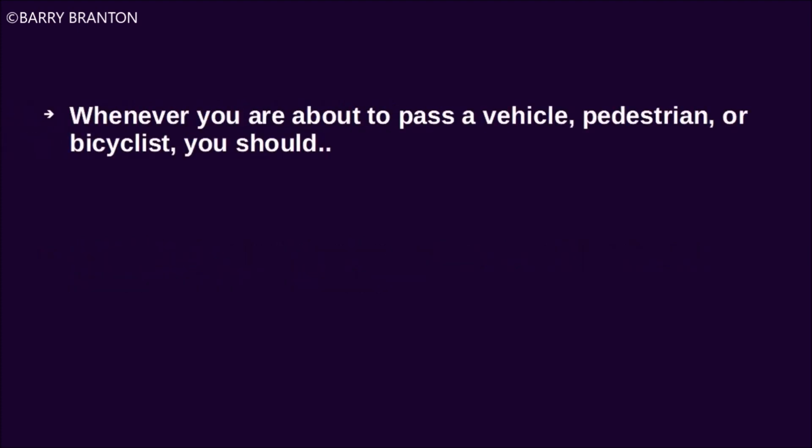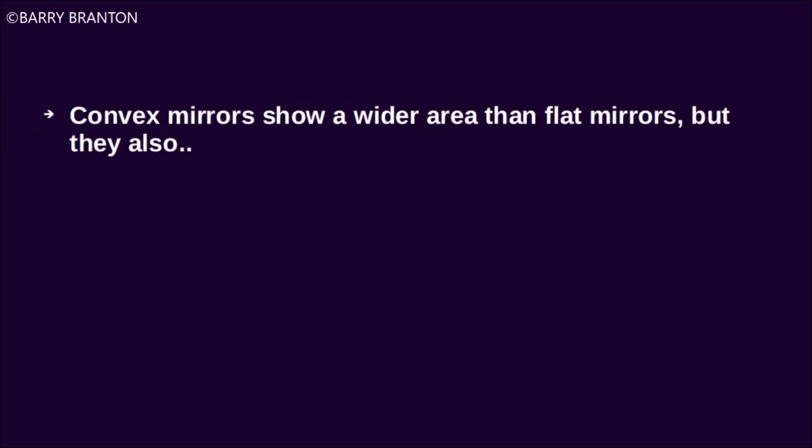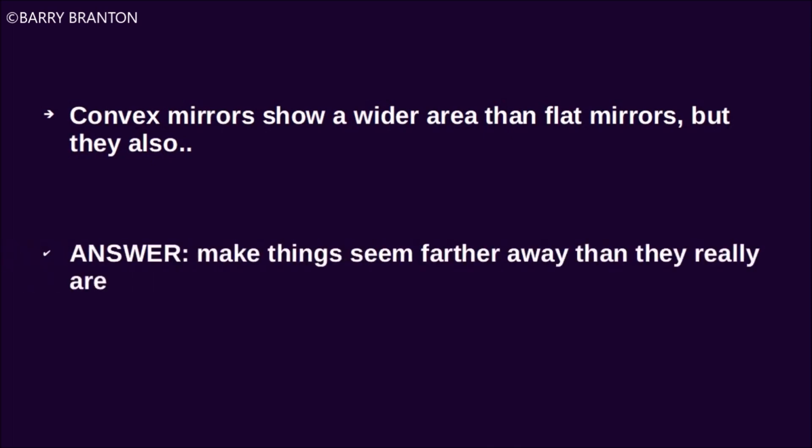Whenever you are about to pass a vehicle, pedestrian, or cyclist, you should assume that they have not seen you. Convex mirrors show a wider area than flat mirrors, but they also make things seem farther away than they really are.